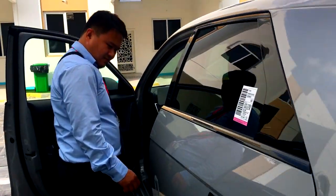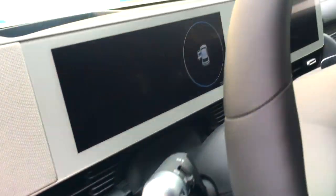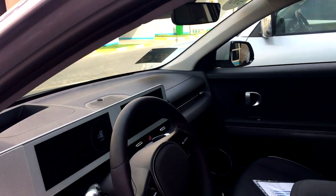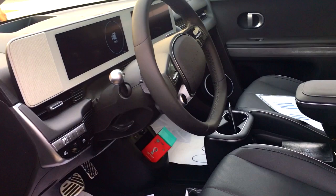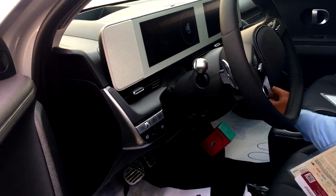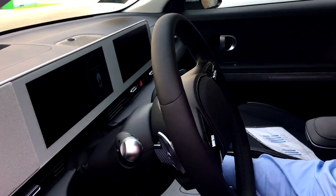So let us see what is inside. Alright. Brother, can you turn it on? So only brake, and this one is the accelerator. This one is the gear. There's a gear. Okay.